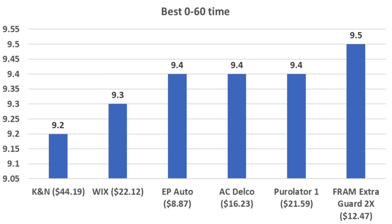Comparing the best 0-60 times of the two attempts, the K&N filter did outperform the competition with the fastest time of 9.2 seconds. However, the most restrictive filter, the Wix, along with the other brands, were very close behind. So if you're trying to shave off a fraction of a second, the K&N might help compared to the other, more restrictive paper filters. But if you're concerned about the air filter actually removing the bad stuff that goes into the engine, you might be interested in the next test.